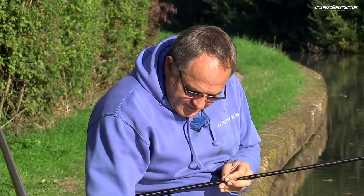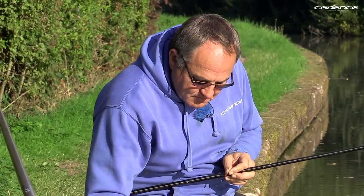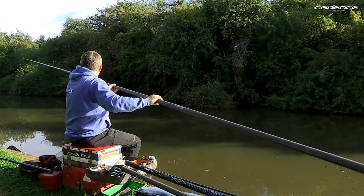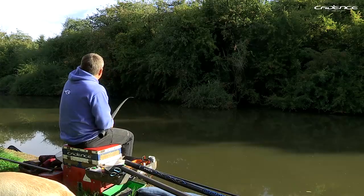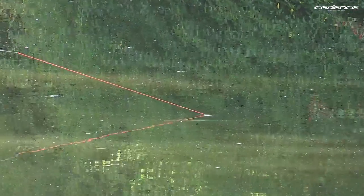Let's hope that wasn't a one-off anyway, so I'll try again. And I'll use the same bait, so I'm going to put a couple of maggots on and actually try a fluoro pinky as well. Unbelievable. I just went straight back in on that same line and had a couple of knocks, maybe line bites, then it sailed away, and that's another decent fish.